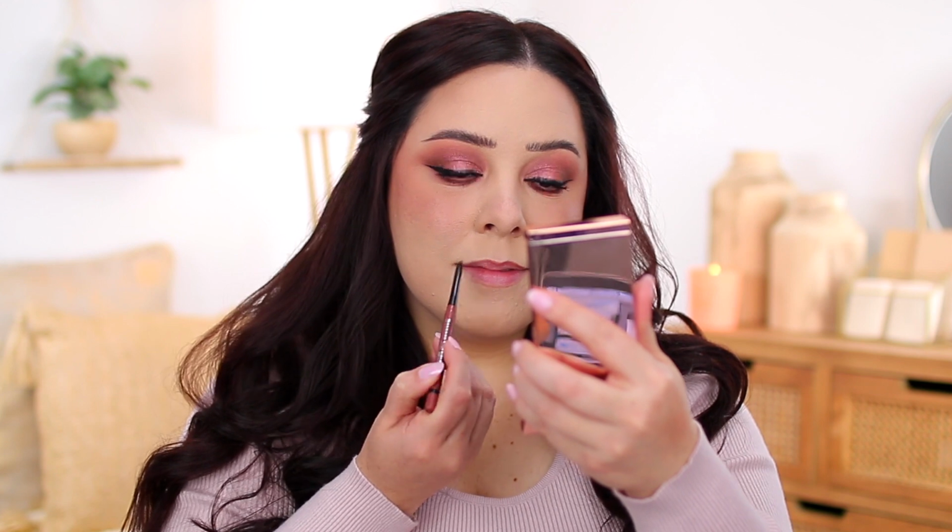So I hope I can find a similar shade because this is one of my go-tos. So I'm just going to line my lips. Let me just do this without talking for a second. Then I'm just going to take my Fenty Gloss Bomb Heat in the shade Fenty Glow.